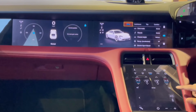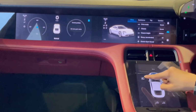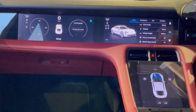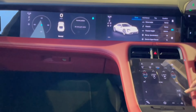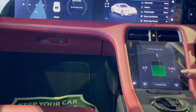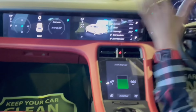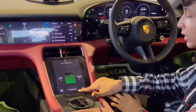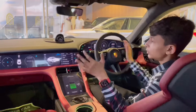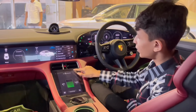And if you press this, you can open the front, the rear, close the rear, open the charge port. The front is actually open because I mistakenly opened it when I was showing you the rear. And this is for the charge, so you have 69% or 140 miles. There. And another thing, if you're in a colder country, if everything is snowing, if you press this, it's going to heat everything, the windows, like it's going to heat the full car. So if you just get in, you're toasty. But in Bangladesh it never snows, so we don't need this feature.